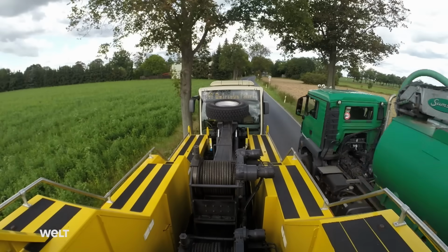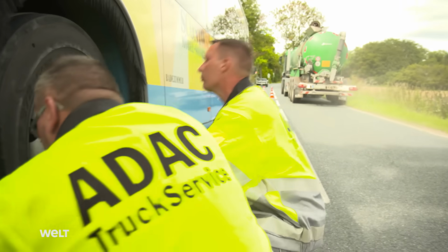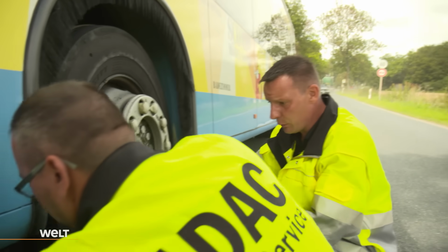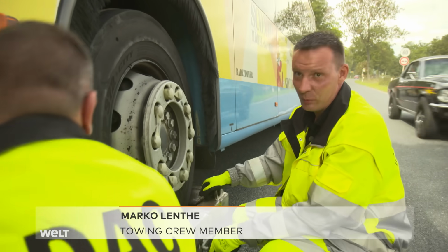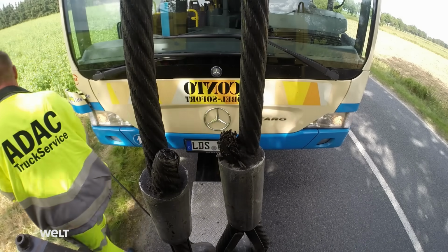It's dangerous work here in the middle of the road. For towing crews, danger is part of the job. You can see the truck traffic here. There's not a lot of room. If a driver doesn't pay attention or is distracted, you hate to think what could happen. So far, everything's going according to plan.